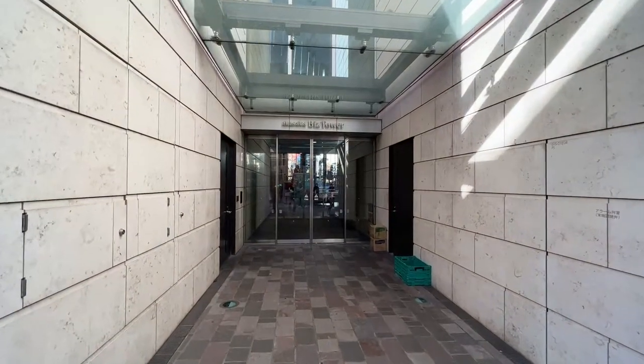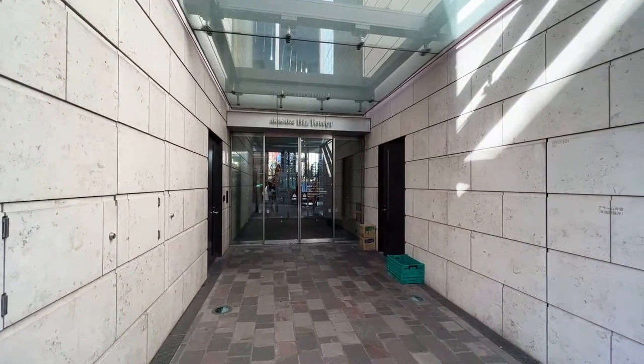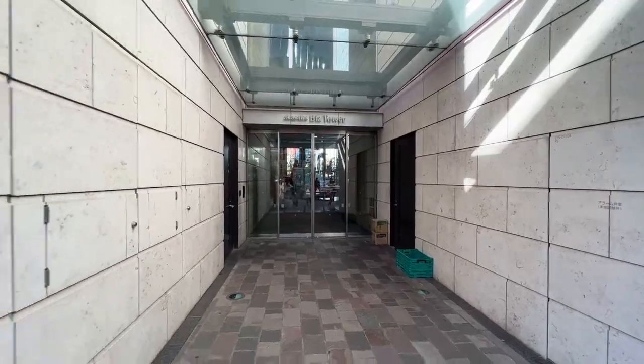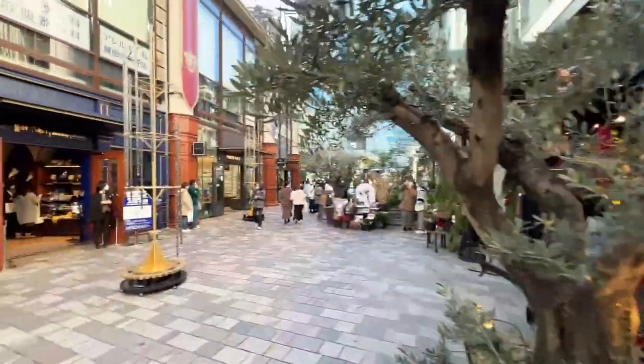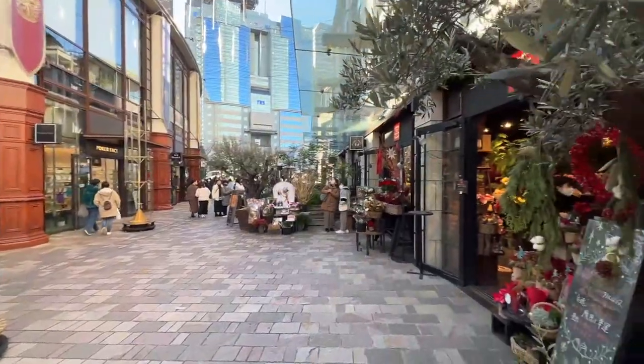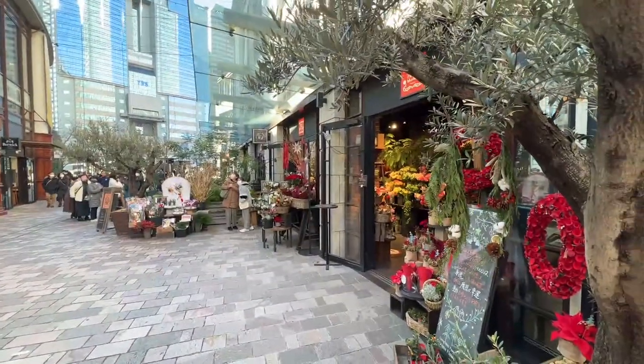Entry using the security card is permitted during the following hours. Okay, I'm not going in there. Oh, shit, I just twisted my knee. Ouch. I'm gonna stand by the music here for a second and show you the flowers.